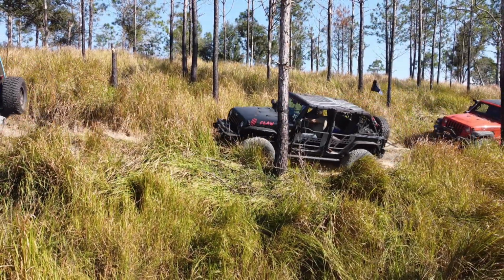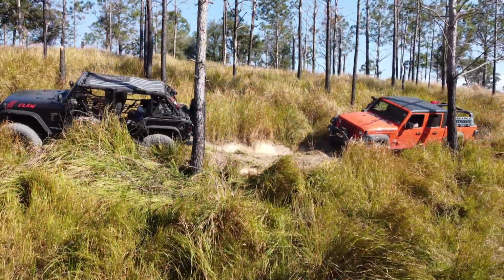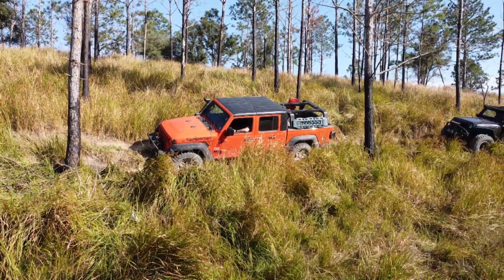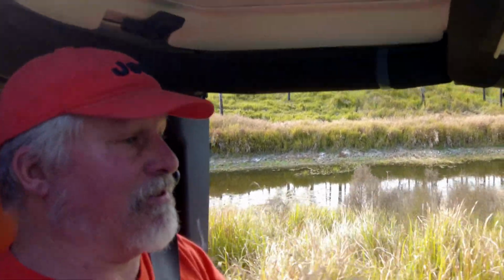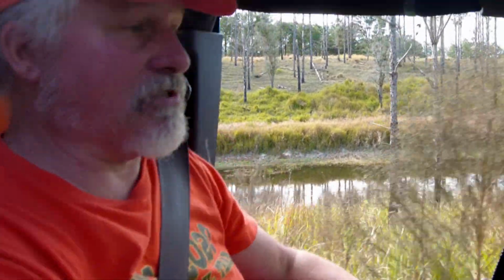I hope you aired down for this trail. If you didn't air down for this trail, you might have some hard times. And if you've got disconnects for your sway bars, disconnect your sway bars. If you've got lockers, you may need them, because this portion is a little more than just moderate. It's one of the more difficult portions of this trail.